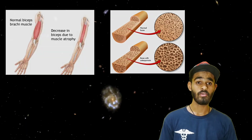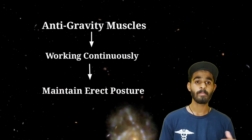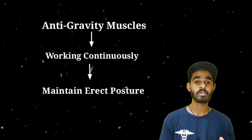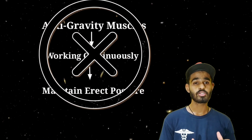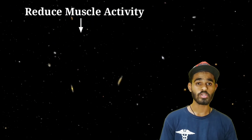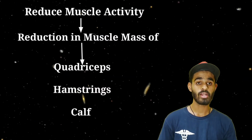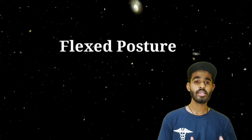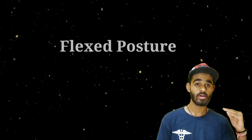And we all know that on earth we have anti-gravity muscles that work continuously to maintain our static erect posture. But when we are in space, the anti-gravity muscles go into rest and relaxation. They have no work to perform. So those muscles also go into atrophy. Due to reduction in muscle activity, the astronaut will lose muscle mass of the lower limb like quadriceps, hamstrings and, most important, our calf, because the calf is known as the second heart. And due to these musculoskeletal changes, the astronaut will develop flexed posture, due to weak anti-gravity muscles, with the center of gravity shifted backwards and all this.